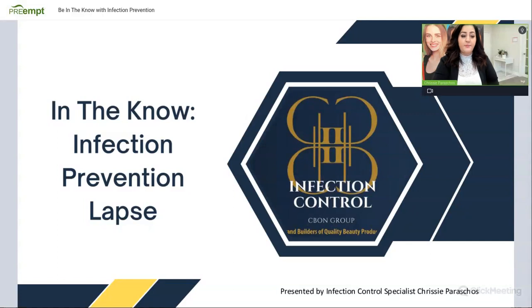So the topic is Be in the Know: Infection Prevention Lapse. We are going to see what happened, as I mentioned before, what the lapse was and what we can do to correct that. And you'll be able to be prepared as well. Like maybe, oh shoot, I should go back and check our protocols, check to see if this is what we're doing, and have that refreshed to see if the protocols are being performed well.